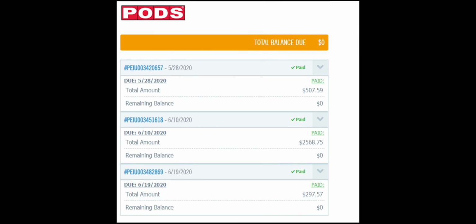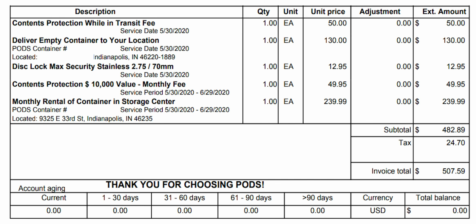The first bill I paid was $507.59. This covered the contents protection, delivering the pod to my location, the lock that you put on your pod, and also a $10,000 contents protection. For me, I also had to pay $239.99 for a monthly rental of container in storage center. This is basically just the cost to have the pod for up to a month.